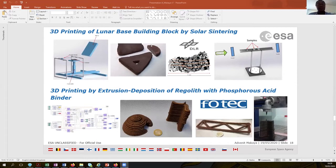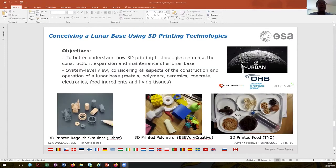We also looked at construction techniques without a binder, so solar sintering, using only concentrated sunlight to 3D print structures. It was a work with DLR, and we have also looked at the effect of neutron radiation on the shielding ability of this solar sintered regolith. We've worked with Austrian research company Fotec to look at the mapping of all the different ways we could combine resources on the moon to produce construction material or hardware material. And we made a demonstration using phosphoric acid as a binder to 3D print some small elements.